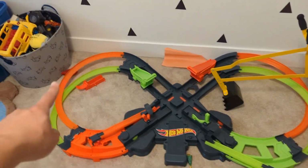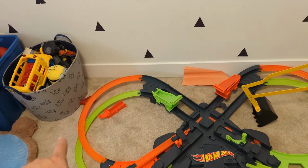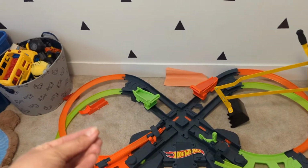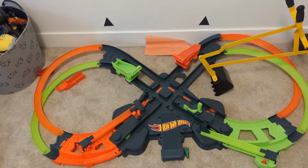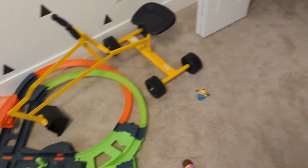And we have to prop these up with blocks or whatever toys we can, because we're also missing the little bridge that holds that up. But yeah, I thought that was awesome. And that's an expensive track though. So $5 at a garage sale, I will take it.